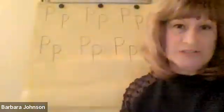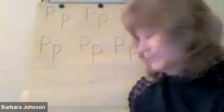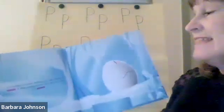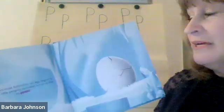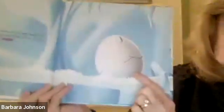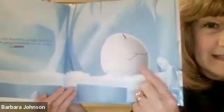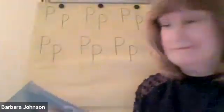An illustrator is the person who draws the pictures or paints them or produces them in some way. So let's begin. In southernmost Antarctica, an egg began to hatch. A little penguin stumbled out onto the icy patch. Now, Antarctica is a place way, way far away down at the bottom of the earth, and it's always very icy there. And penguins are types of birds, and we know that birds come out of eggs. So inside this egg, there's a penguin.